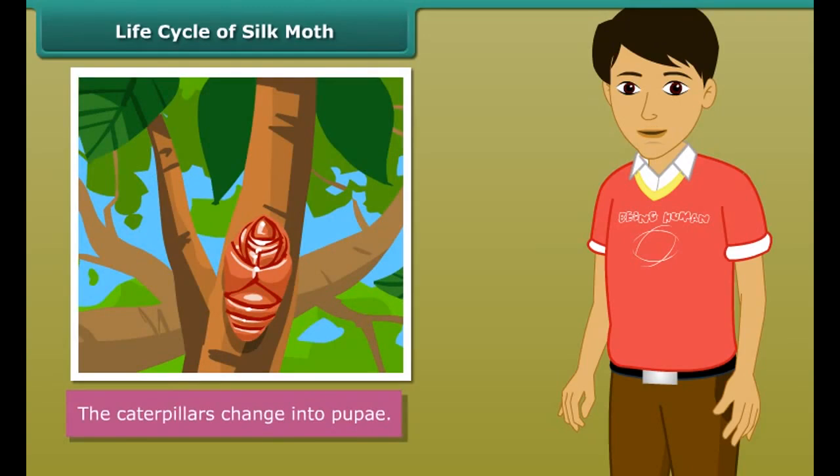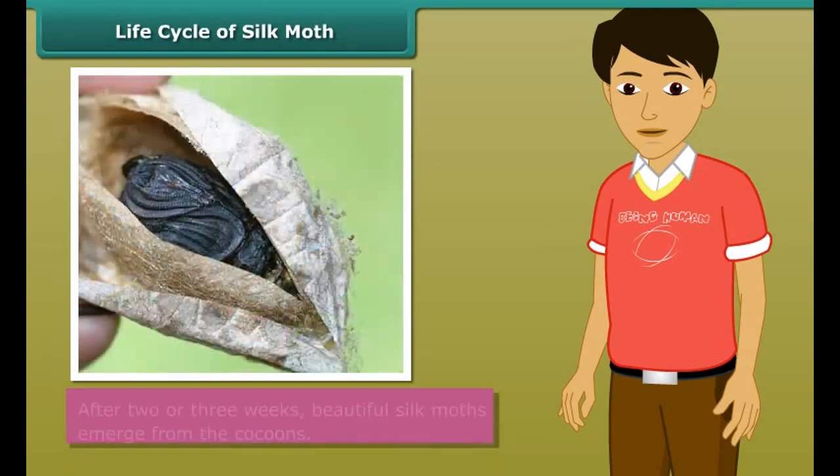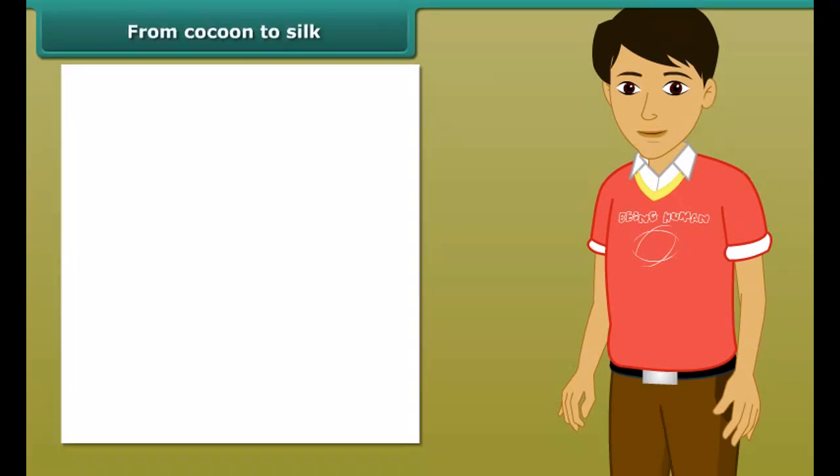Inside the cocoon, the caterpillars change into pupa. As long as the caterpillars pupate, they do not eat. After 2 or 3 weeks, beautiful silk moths emerge from the cocoons.